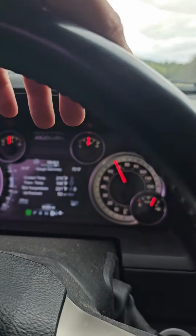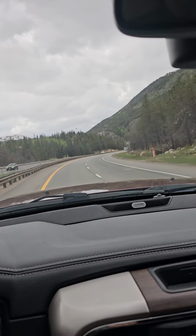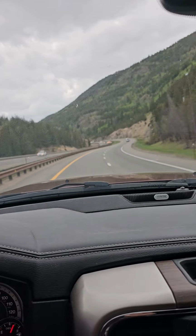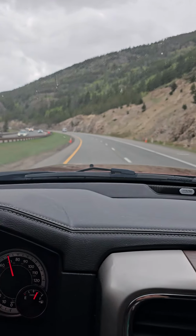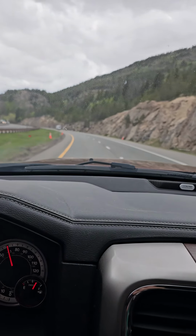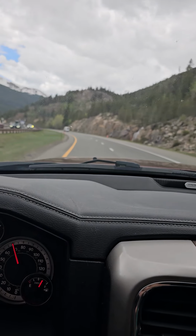And the 68RFE, it hunts. It would go 5th, 6th, 4th, 5th, 6th, 5th, 4th. And that's what heats up your transmission. That does no good for you. You can manually put it in 4th gear if you would like, but I like the programming on the Aisin. It doesn't want to go to the highest gears just so it can downshift again.